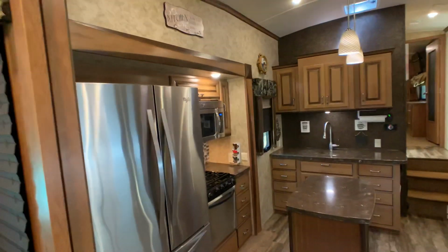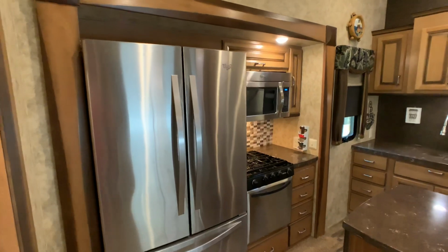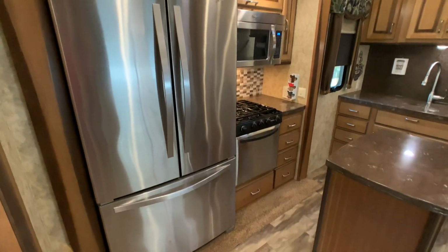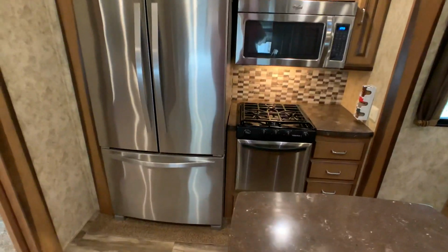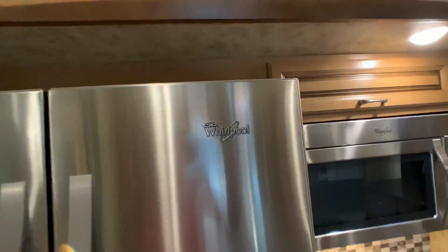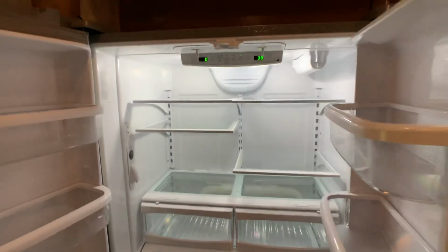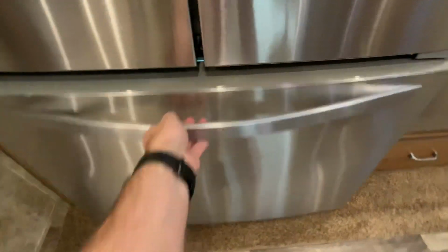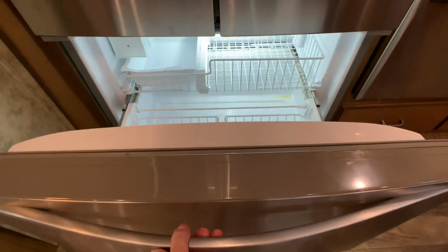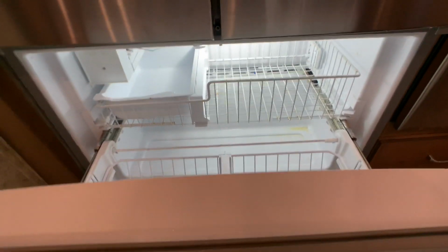Going into the kitchen, this is going to be your third slide out. Accommodates the huge residential 18 cubic foot Whirlpool refrigerator and the oven, stove, and microwave. Refrigerator is by Whirlpool. There's your Whirlpool badge there. It is stainless steel finish on the outside. It's definitely going to be one of the largest, if not the largest, refrigerator you're going to find on a fifth wheel. And this is a full electric refrigerator, so it does have a standalone 1,000-watt inverter to power it when you're traveling. There's going to be your ice maker.